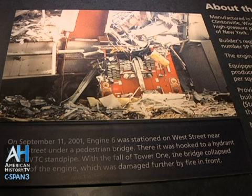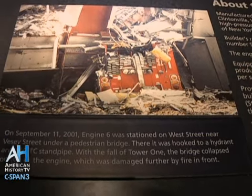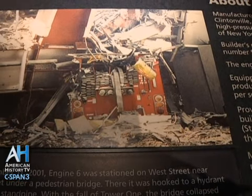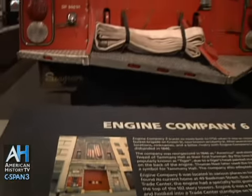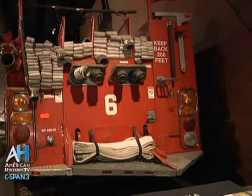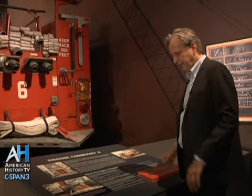This is an image of the Engine 6 pumper under the collapse of the North Tower. You can see the pedestrian bridge and you can see the hose in the truck. And we looked very carefully at this photograph to confirm these numbers, to make sure it was the back of our truck, because you can see the hoses covering the 6. But it's incredibly important documentation of this truck at the moment of destruction. And so we now know exactly where it was and what it looked like when the tower was on it.